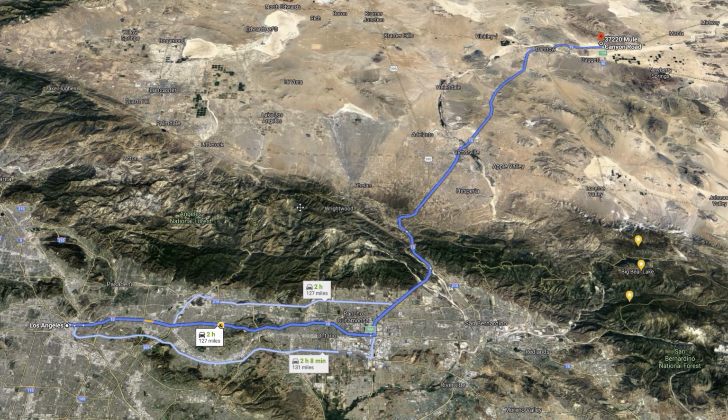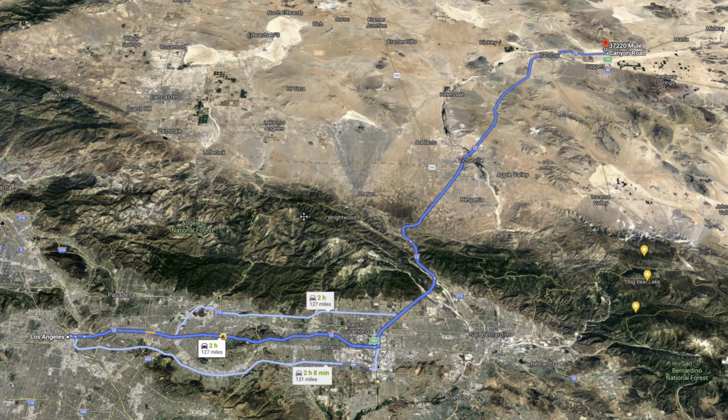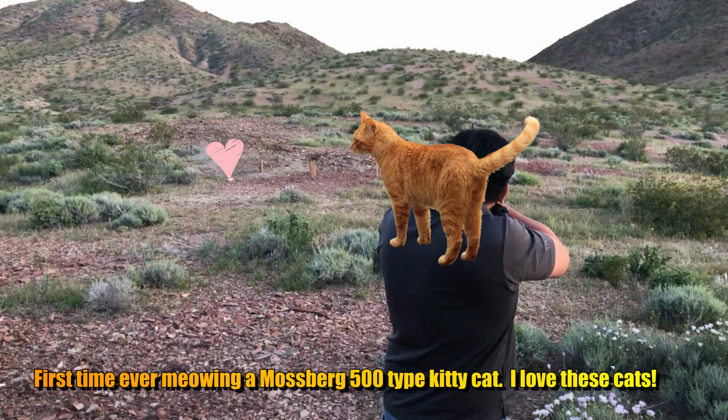Located 130 miles northeast of Los Angeles, the Calico Mountains offers a wide range of activities. I would say the three most popular things to do would be off-roading, abandoned mine exploration, and playing with kitty cats.